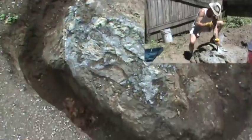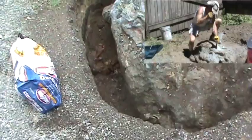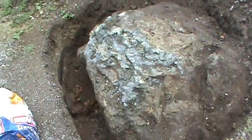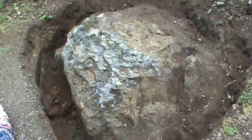So we're going to try another process over a period of time called fire starting, which then we hope will create a situation called spalling in the rock so that we can slowly just whittle it away.